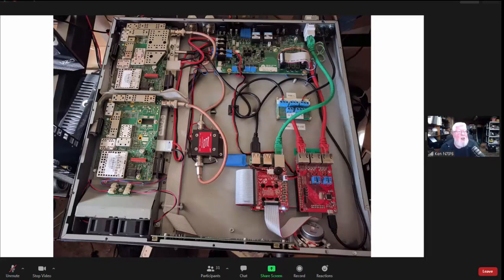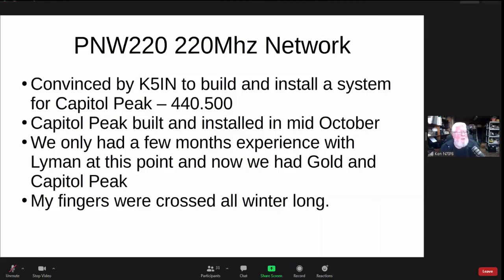I had not planned on a second system. I wanted Lyman to be up a winter so I could determine whether this was all going to be reliable or not. But the opportunity was there, so we did it. Well, then along comes K5IN and says, you know, could you do one for Capital Peak on 440.5? So, yeah, I did. Built and installed in mid-October. Remember, the first one went up in the middle of July, so we're moving fast.